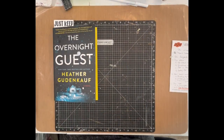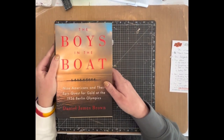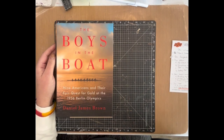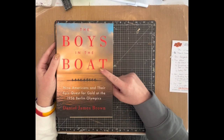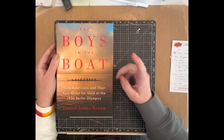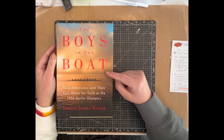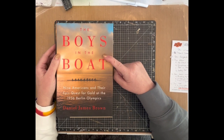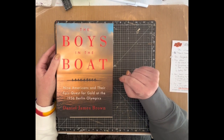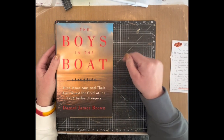The second one is for the Buzzwordathon. If you're on BookTube, you've probably heard about the Buzzwordathon. Every month, a BookTuber, Books and Lala, gives a buzzword or like a theme. And the buzzword for this month was there, their, or they're. And of my 600 books that I have, including eBooks, I had 1 book that had there, their, or they're in the title. And it's the T-H-E-I-R their, and it's The Boys in the Boat.